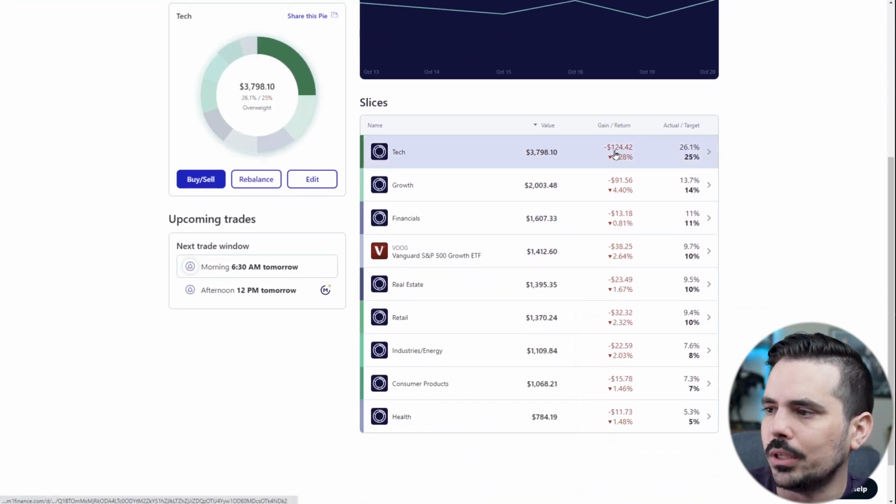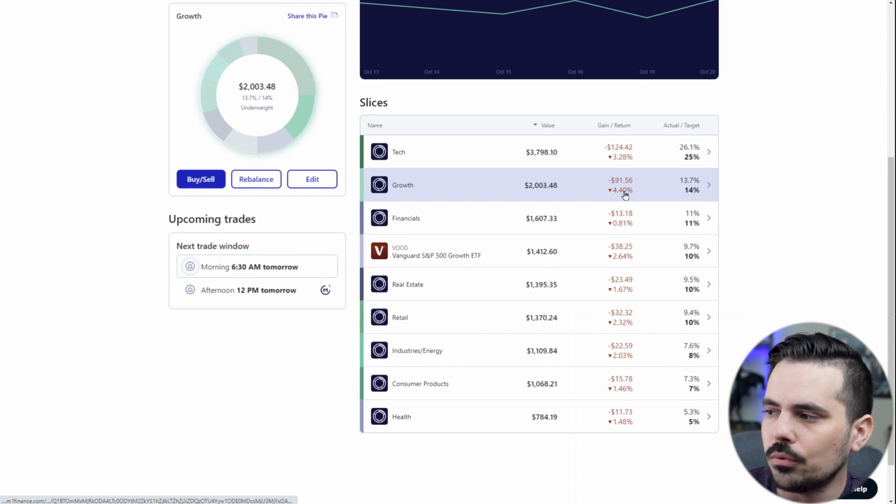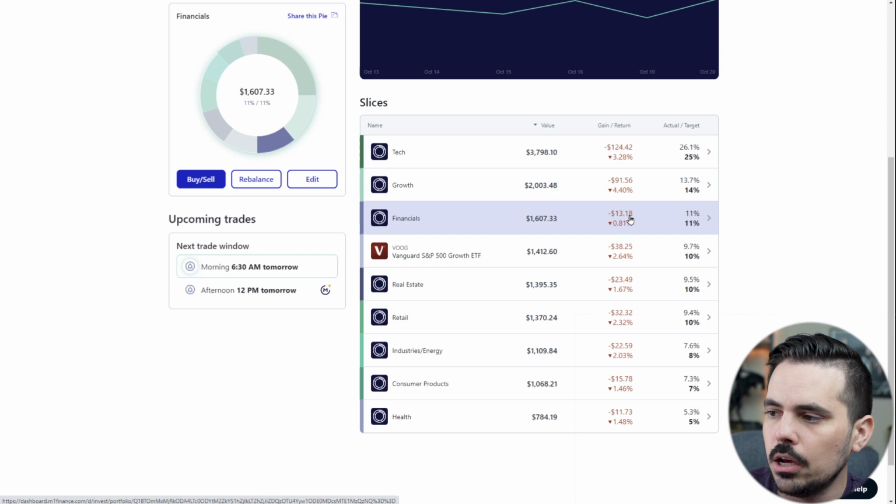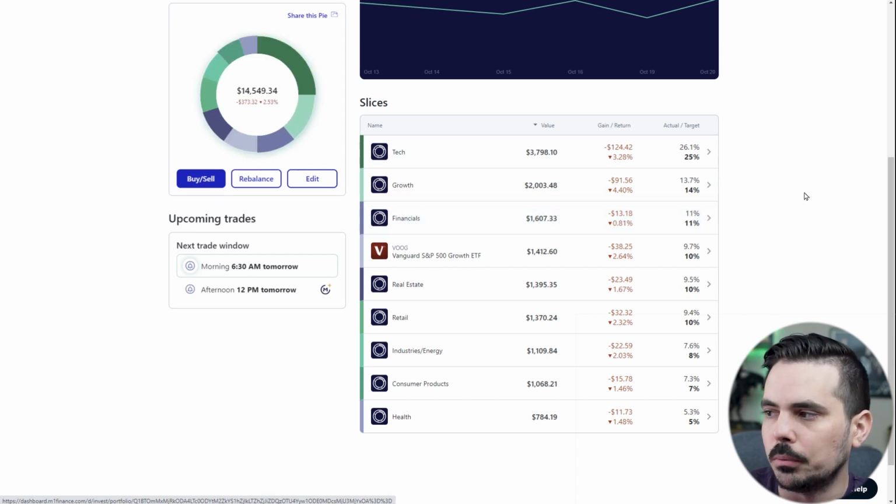So if we scroll down here, we can see some of these dollar amounts. Again, I don't focus so much on the percentages as I do on those dollar amounts because that will help indicate where I have some opportunities for me to purchase.